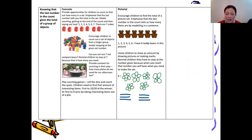And the next one, again, seems really, really simple, but it really is a teaching point. I've had children even before, when coming into year 2, that I have to train and teach this particular counting skill. It's known that the last number in the count gives the total of the group of objects. And so what I will find that children do is that I've got 4 cubes here. I put them into a tower.